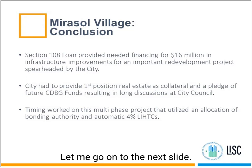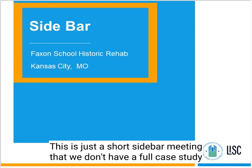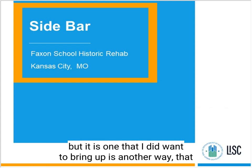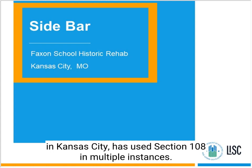Let me go on to the next slide. This is just a short sidebar, meaning that we don't have a full case study on the Faxon School Historic Rehab in Kansas City, Missouri, but it is one that I did want to bring up as another way that Section 108 funds have been used. And Kansas City has used Section 108 in multiple instances.